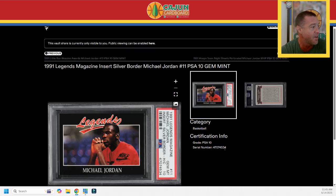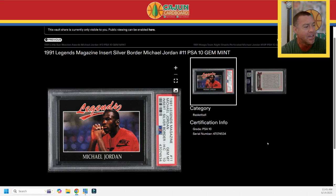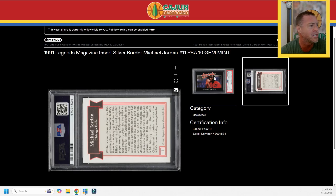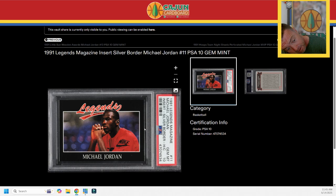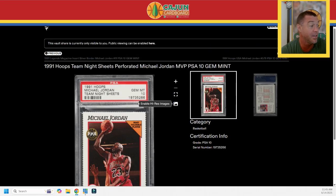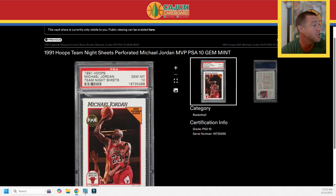Some more obscure stuff. This is a 1991 Legends magazine silver border Michael Jordan. That border does not look silver at all to me. Does the back have silver? I don't know why it's called silver border. Maybe it's mislabeled. I don't know what's going on here. But anyway, I don't know what that card's worth. We're not going to look that up. It's taken enough time already. That's a Legends cut. I guess it's a cut card from a magazine. I'm not sure. Here's the other one, right?